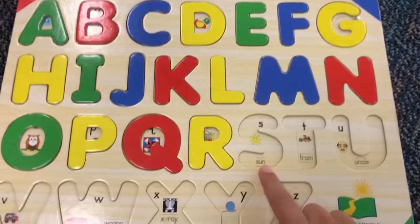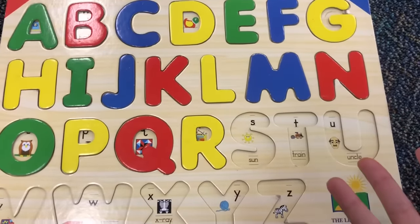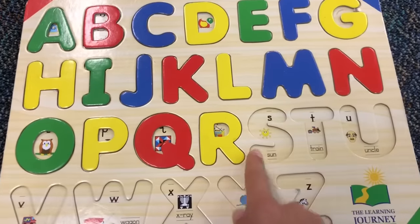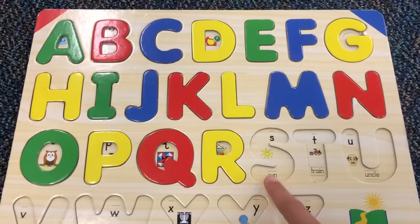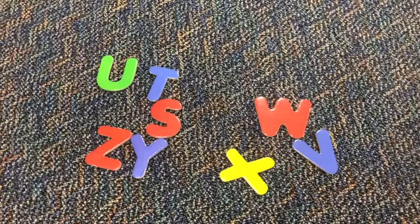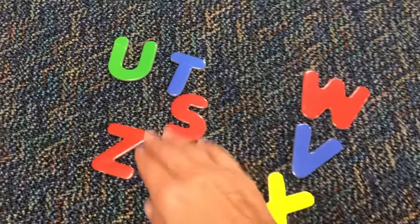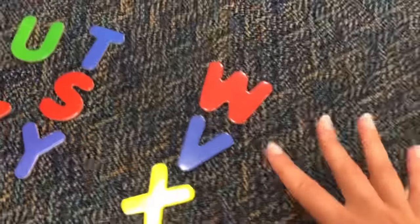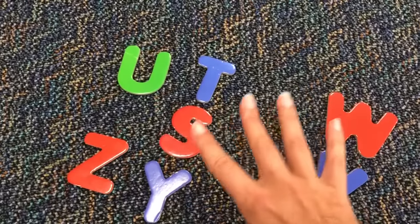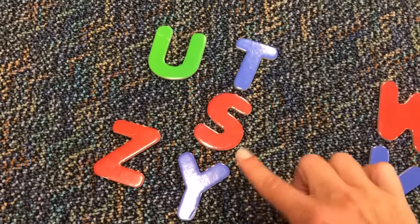Okay, one of my favorites, S. Why is it my favorite? Because it's my name. So what starts with S? S, sun, snake, silly. Let's see if we can find S. Do you see S? Where's S? Oh, I did, I touched it. Oh, where? Did I touch it over here? No, where is it? Am I getting warmer? Oh, it's underneath the T and above the Y. Good job, guys. There's S.